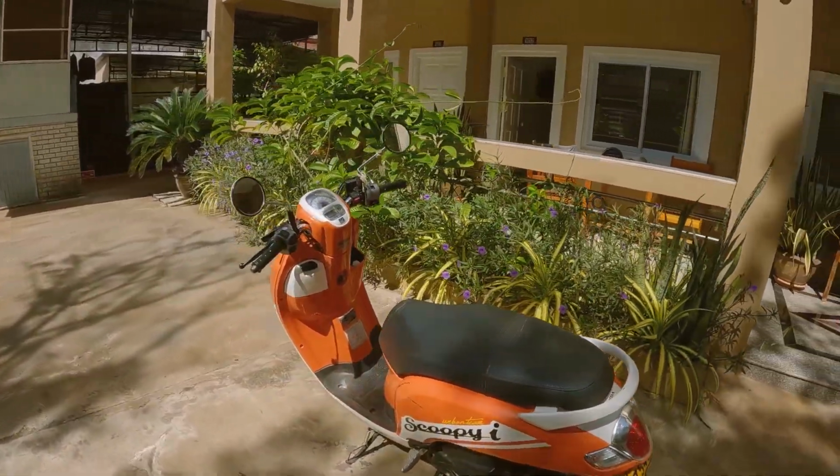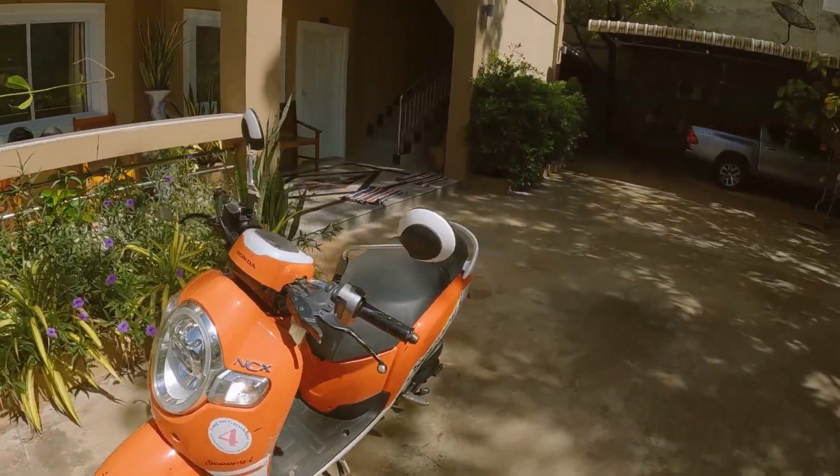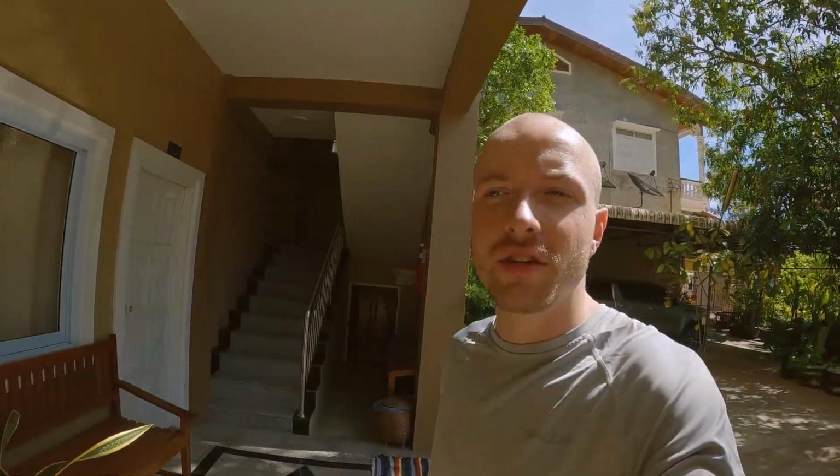Basically today we rented a motorcycle from our accommodation, a wonderful Scoopy 115cc. It's in pretty nice condition, should do the job for today. The brakes are working perfectly. We are going to Wat Phou. I'm really excited because I really love history and architecture, and it's my first time seeing a Khmer temple. It's actually pre-Khmer, so it's quite an old temple. We'll give you more information as to the history and show you around today.